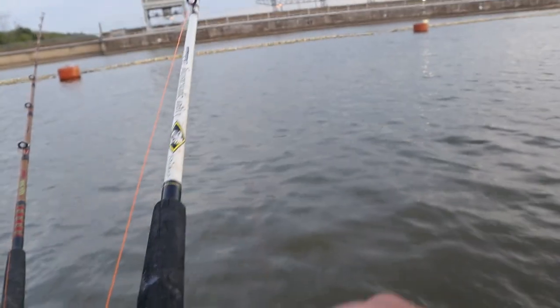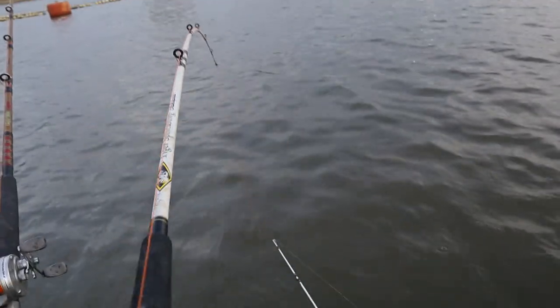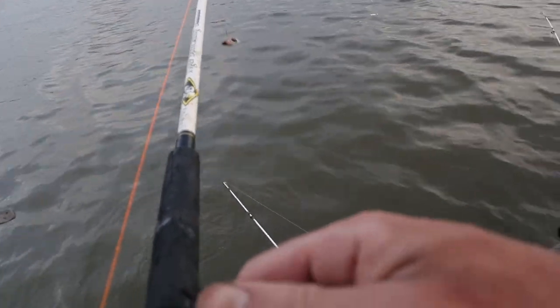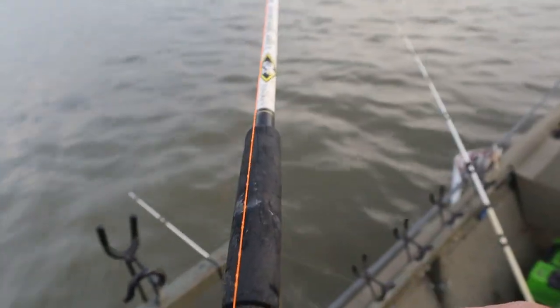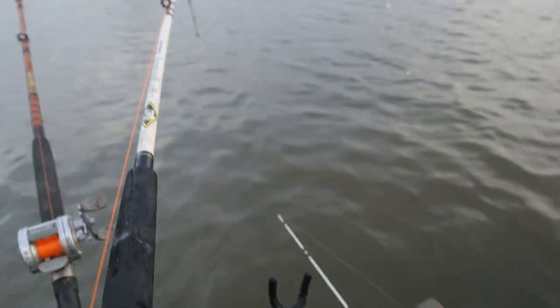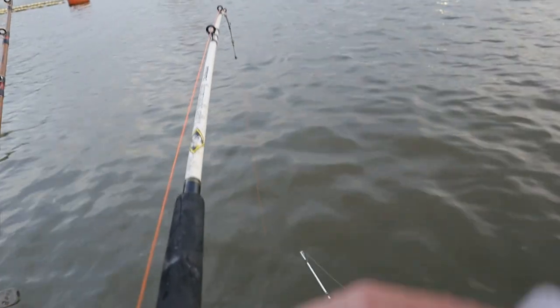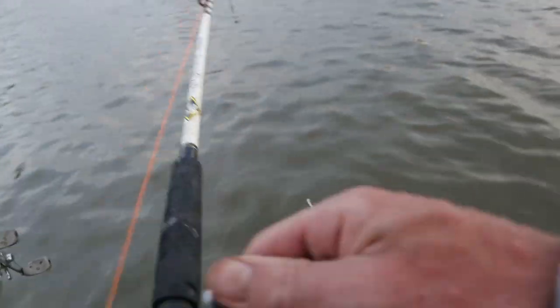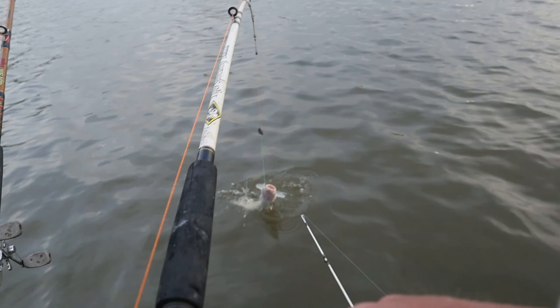Stan was talking about rod and reels that have the juju, you know. This thing would have been here, guys. If I ever bring this rod and reel right here set up, it's the one to catch the dang fish.